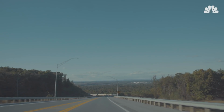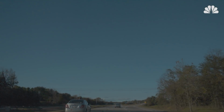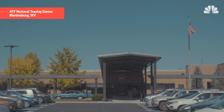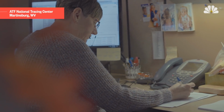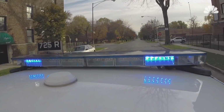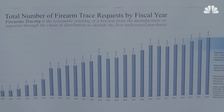A little more than an hour outside our nation's capital sits the small town of Martinsburg, West Virginia. And inside this quaint town is a nondescript building. And that building houses a task force with a vital mission, tracing the ownership of guns used to commit a crime in this country. And last year set a record for the agency. They received more than 400,000 trace requests.